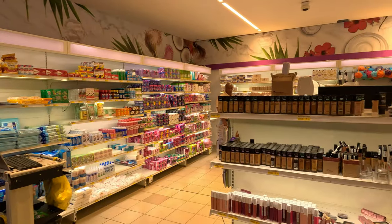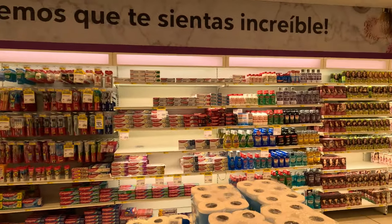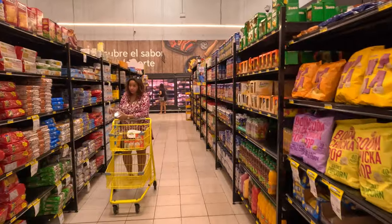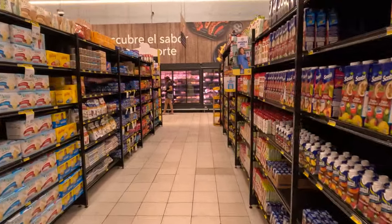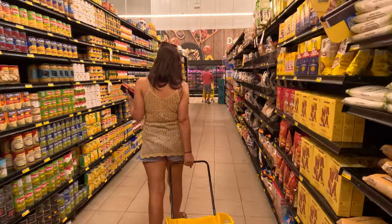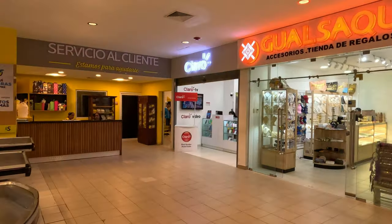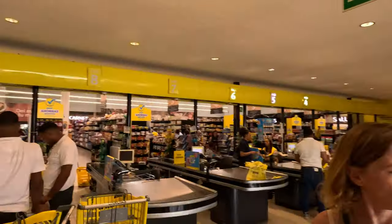A nice selection of personal care products. Very well stocked. Here, if you're looking for a SIM card, you can get one here as well. So the main takeaway from the grocery store is that the prices are very, very reasonable, and it's very modern. Look at this. Pretty much what you'd expect back at home, only with much better prices. So off we go to Jumbo.